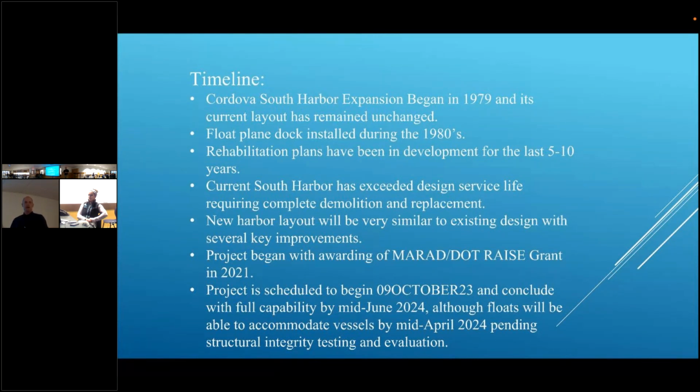So it's just old. It's tired. It's breaking apart. It's dropping foam and plastics and all that stuff in there. So we got to get it out and build a new harbor. Like I said, the new harbor layout will be very similar. Again, casual observer, you're really not going to know, other than everything's going to be straight and plumbed and level and clean and nice, and it'll function quite a bit better.